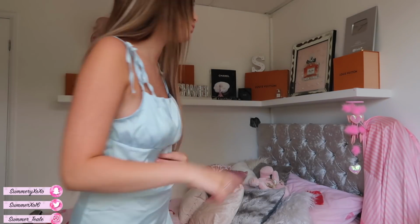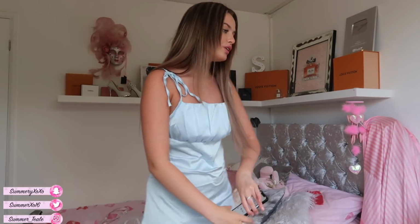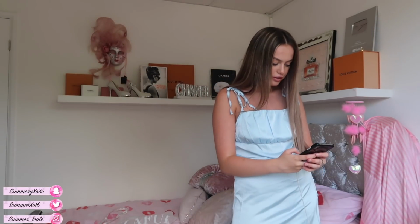I love this tie, how you can tie them together. I think it's really sweet. I love it. It is really, really cute. Just really nice material as well. Right, moving on. We've got three more things left. So, the next thing I'm actually really excited for.